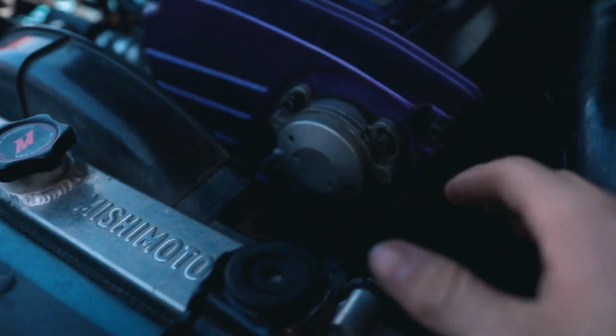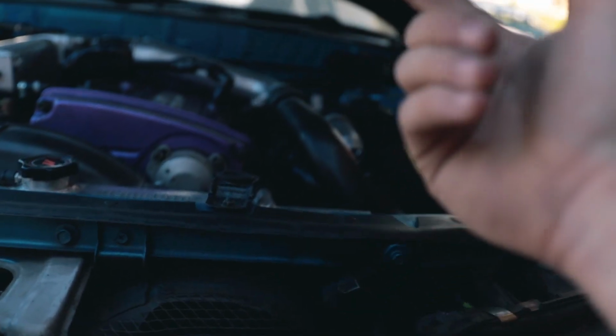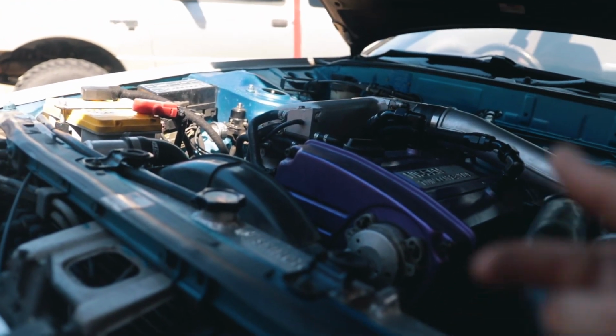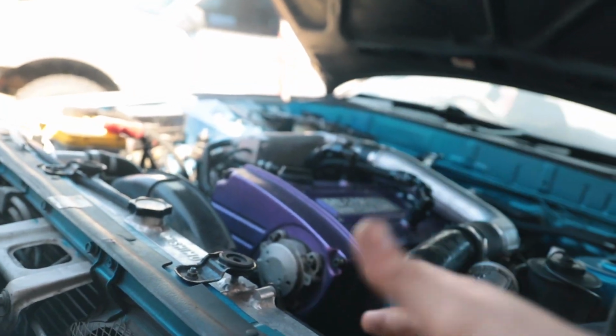I took off all the belts, so we didn't have the power steering pump, the AC, the alternator, the water pump, or the fan connected to the motor. So the only thing that was spinning was the crank and everything in the motor. And we still had the noise.